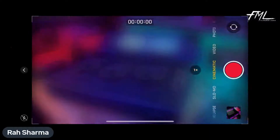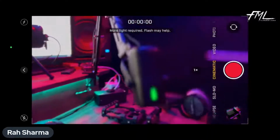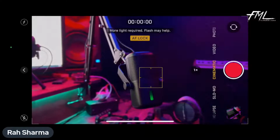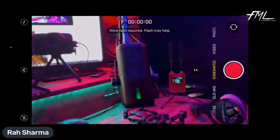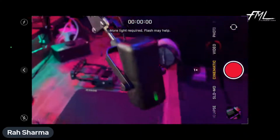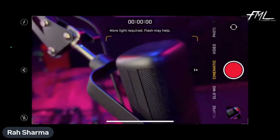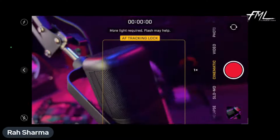Showing you the cinematic mode. I'm using a Saramonic microphone, and this is the cinematic mode at the moment. That's how it looks. It's very, very clean. If I go closer, how close can I go? That's pretty good. Autofocus tracking you can see there as well.